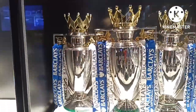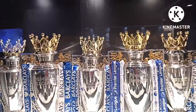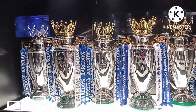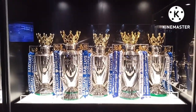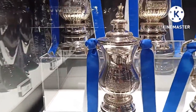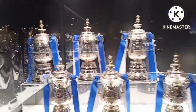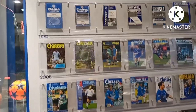Here are the EPL trophies. One, two, three, four, five. So five trophies are present over here. These are the FA Cups. One, two, three, four, seven FA Cups. All the magazines are present here.